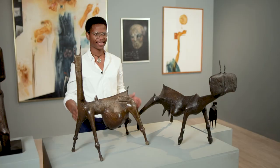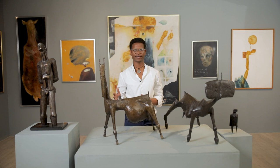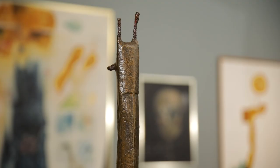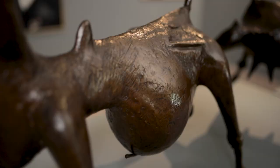In Ezrom Legae's work, we see an amalgamation of Western and Central African traditions of art and the modern European expressionism. And we see the African influences in the African mask-like head of this goat, and we see the European influence in the stylized body of this work.